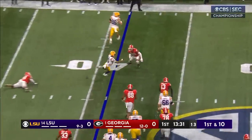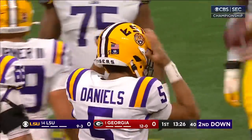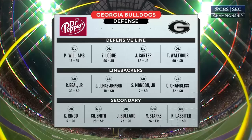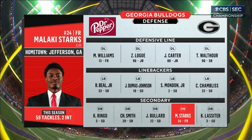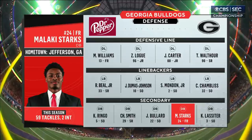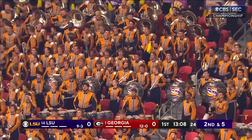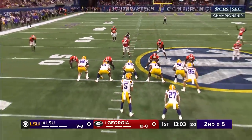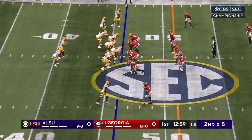Daniels on the scramble, got to the outside. His wheels look pretty good there. Brought down after a pickup of 5 as we check the defense for Georgia. Freshman that has been everything advertised. Malachi Starks in that back end, a freshman playing in an SEC championship game. He's had a really good year. Jalen Carter comes out of the Georgia lineup. Second down and 5. For the Tigers, and Josh Williams in the backfield now.